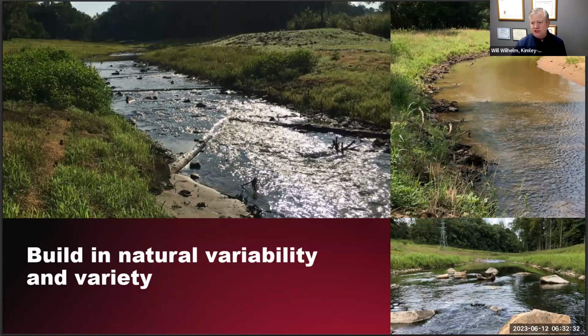Building natural variability. I went and reviewed a project recently, and every single riffle was the same. So I asked the client for their plans. They gave them to me. They had one detail for riffles, and it was the exact same length, exact same width, exact same number of rocks. And the contractor built what they were told. They built the same exact thing.